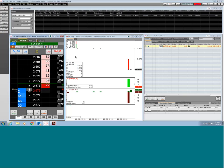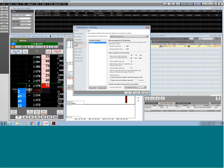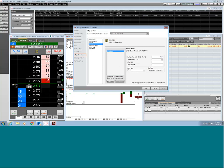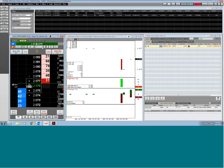And you can set it up so it's default as well, and I'll show you where that is here under the setup. If you go under the trading preferences, we actually have a section here where you can go into the algo orders, and you can set each one up individually. So if you wanted them to have some sort of default in them, like in case of percent of volume, I've set a 5% participation rate by default. You can do that. So you can set it up by default, and each one of these has its own setup. But you can always set it up on the fly right from here.